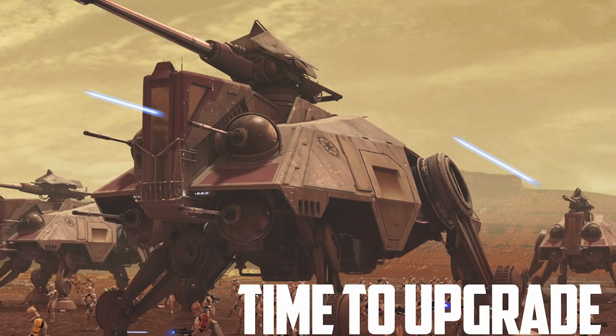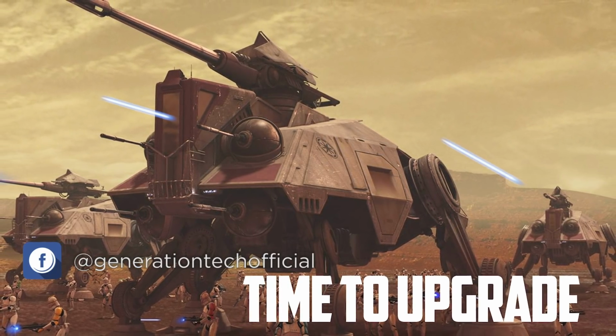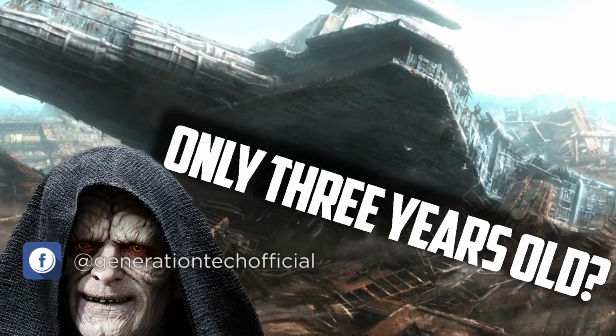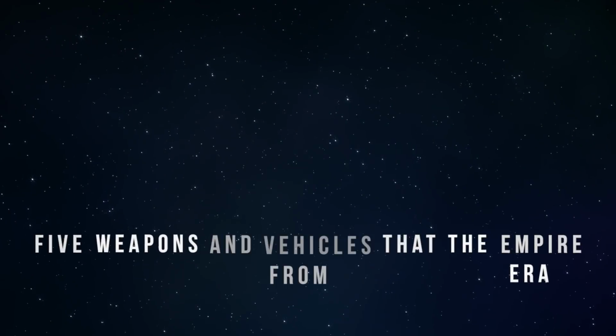Generation Tech. We've talked recently about 5 weapons and vehicles that the Empire correctly retired because they were facing new enemies and new struggles. Today we'll be taking a look at 5 weapons and vehicles the Empire should have carried over from the Republic era. On a side note, we won't be talking about the Venator-class Star Destroyer in this list because we did a video solely dedicated to why Emperor Palpatine retired this ship during the rise of the Empire.